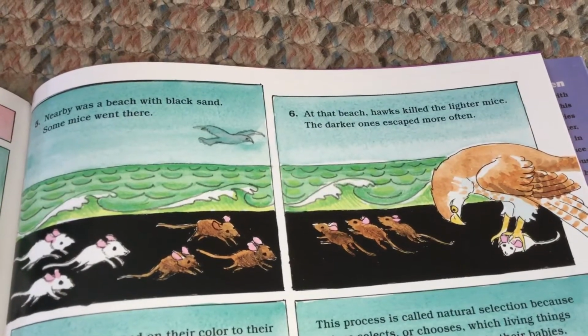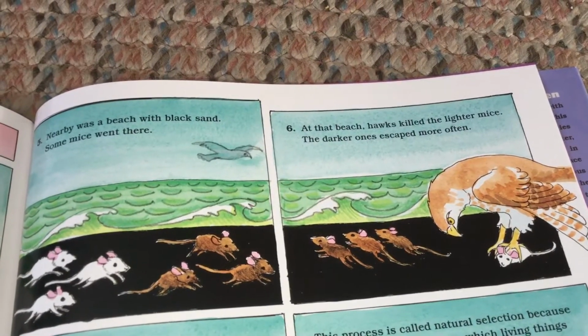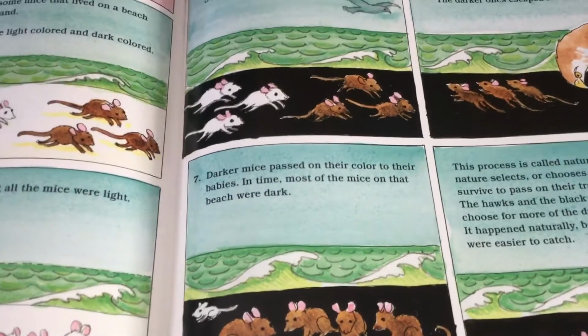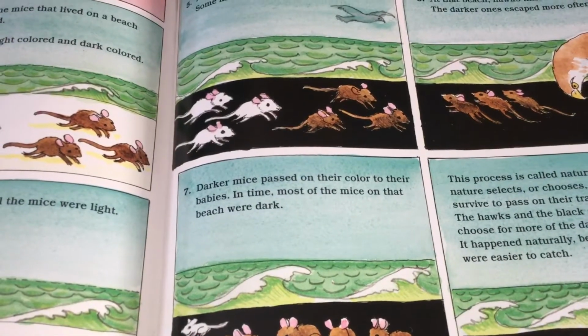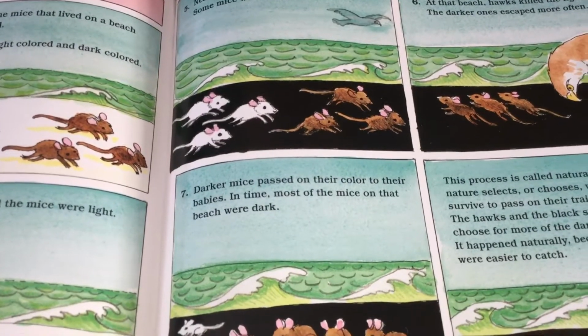Number 6. At the beach, hawks killed the lighter mice. The darker ones escaped more often. Number 7. Darker mice passed on their color to their babies. In time, most of the mice on that beach were dark.